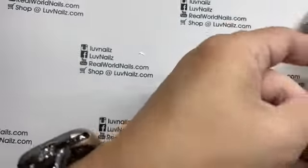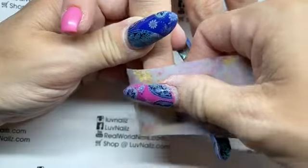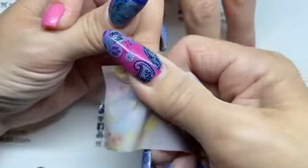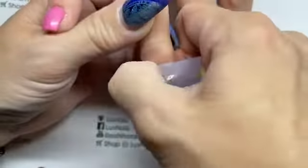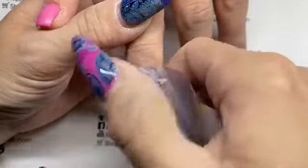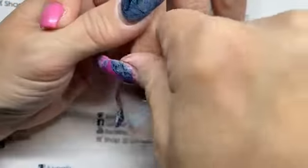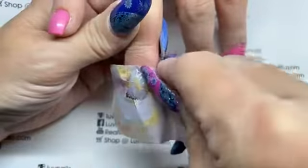All right, so you want to cure that for at least, my timer on my lamp is set for 60, but you want to cure it at least 30 seconds. So then I'm going to put my foil down, and I'm going to touch it from the middle all the way down usually, and then start to pull it to the side. You're going to get a little wrinkling, especially if the nails are not flat, which is fine. And then just keep rubbing, and you're going to see it separate for you. Do you see how that's separated right there? It's going to separate for you, and it's just going to come off.